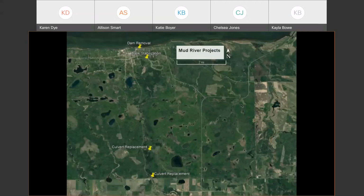So now I'm going to shift over just to touch base on some of the other projects in the Mud River. After that initial dam removal, we did an assessment of all of the culverts, a stream crossing and culvert inventory of all the watersheds, sub-watersheds on the reservation, and found quite a few problems. And so here, this first one that I just talked about was this dam removal that occurred in 2012. And then we had an additional culvert replacement in 2018. There was one in 2019, and then a big stabilization project in 2019 as well.